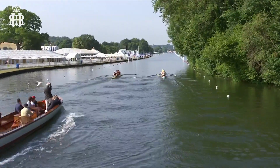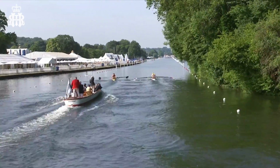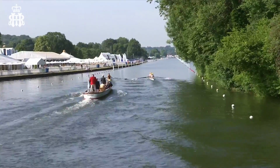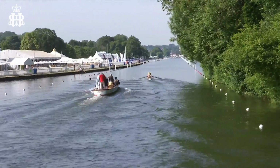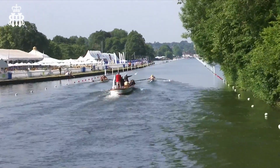Crew's starting to come together, the umpires trying to separate them. Good response from Thames. It's an immediate response. Now the dangers are heading towards the boys. Both crews drifting off left. Hopefully they can recover onto their correct line. In fact, both crews now being warned.